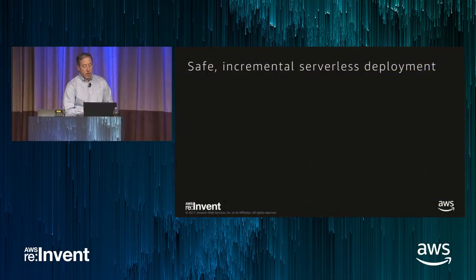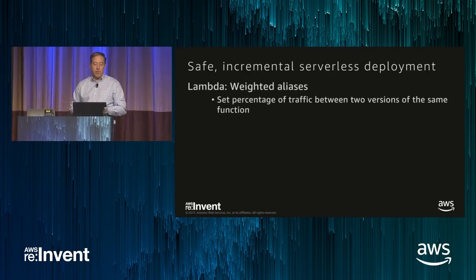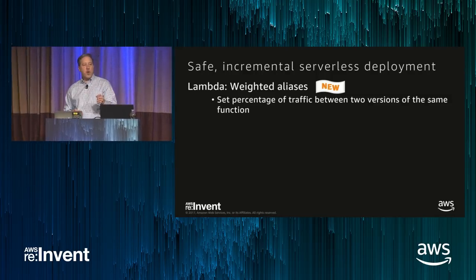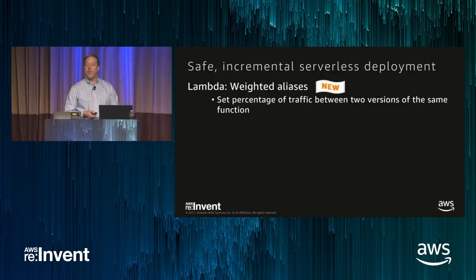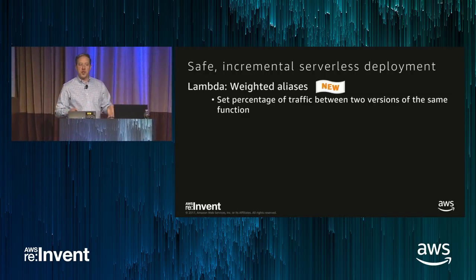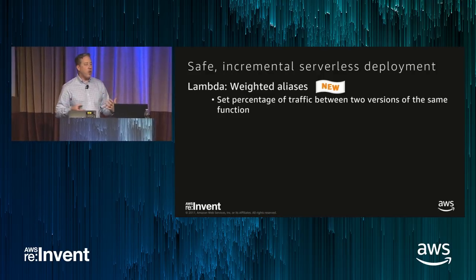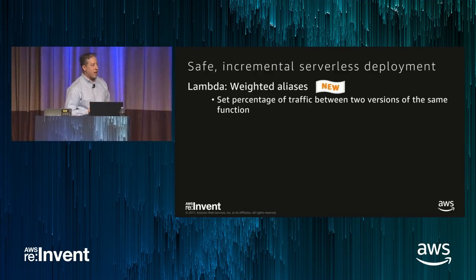And so this week, we're really excited about this trio of features that we're delivering. First, what we call weighted aliases for Lambda. And this lets you take an alias. For those of you who haven't used them before, they're essentially like symbolic links to a particular version of your code. And you can now actually have an alias not just point to a version, but point to two versions with a percentage distribution of traffic between them. So for example, you can use this when you're deploying to be able to send only a portion of traffic to the new version or to roll back to a previous version.